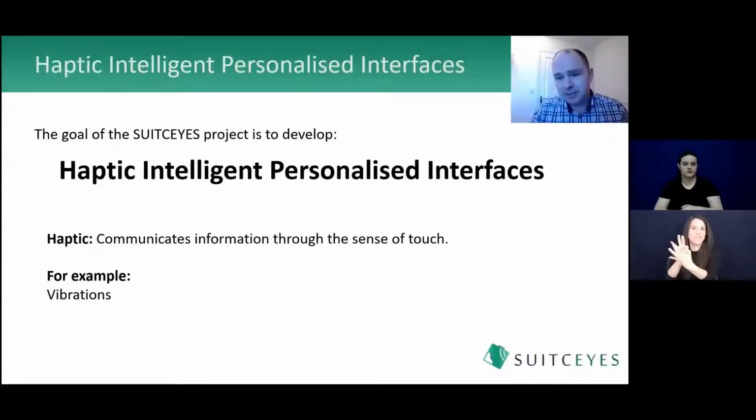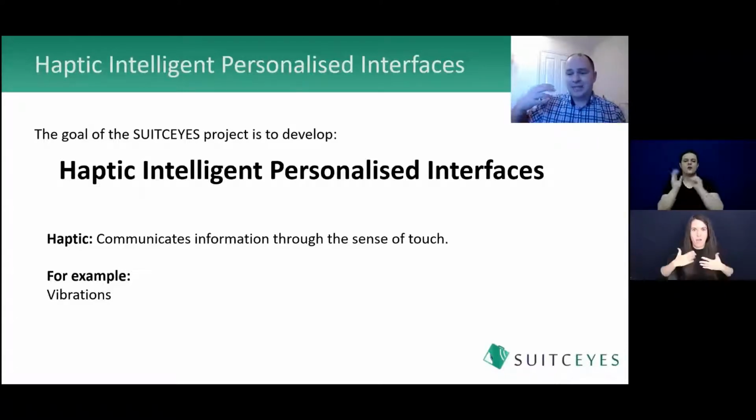Finally, a HIPPI is, of course, haptic. That is, it needs to communicate information through the sense of touch. And that's something we'll be hearing a lot more about later in the day, about human perception and social haptic communication in other presentations. So I won't talk too much about it here.